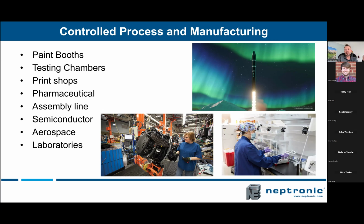Semiconductor is another application. So if you're making processors, you're going to want to control your indoor relative humidity, prevent static. And so these are all process and manufacturing applications.